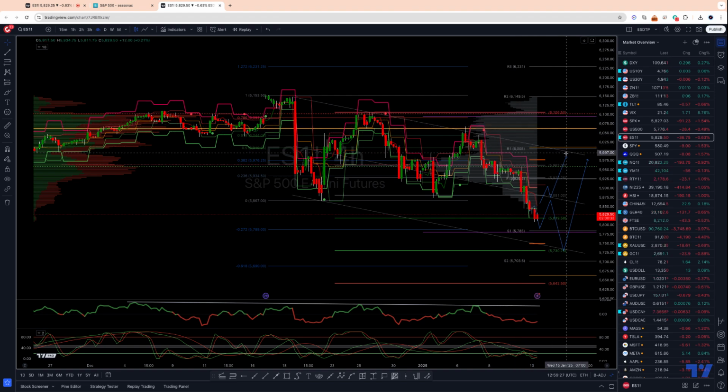Obviously, cognizant of those key data releases on Wednesday, specifically with that CPI, we can see some volatility around there. So not marrying any positions early in the week here, looking for a mid to latter week setup where we might find a local low to trade.